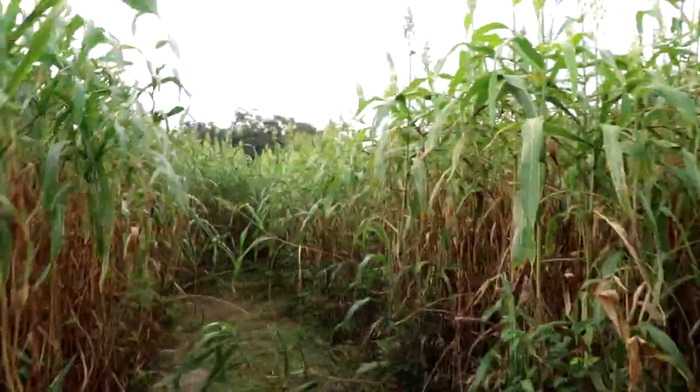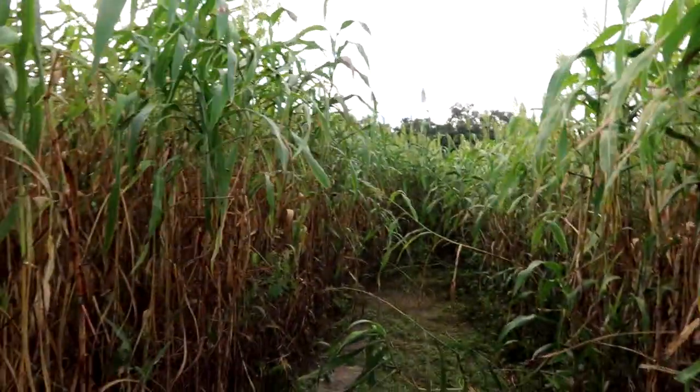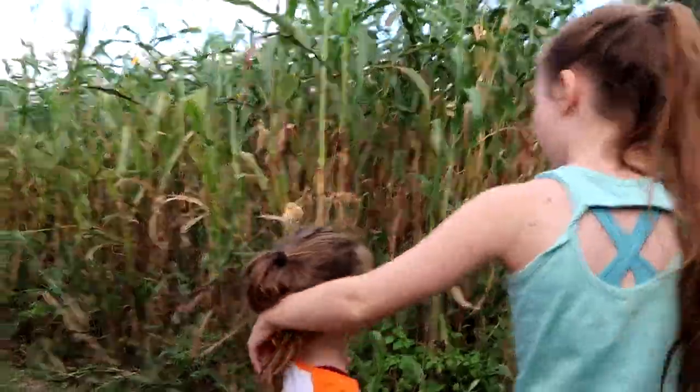This way? Oh no. We're gonna make our own trail. Is that a dead end? Yep. It's a dead end. Oh, Briar Rose, where do we go? Did we find an exit? Alright, yeah. I think we found an exit. Alright, we are making our way out of the corn maze. Yay!